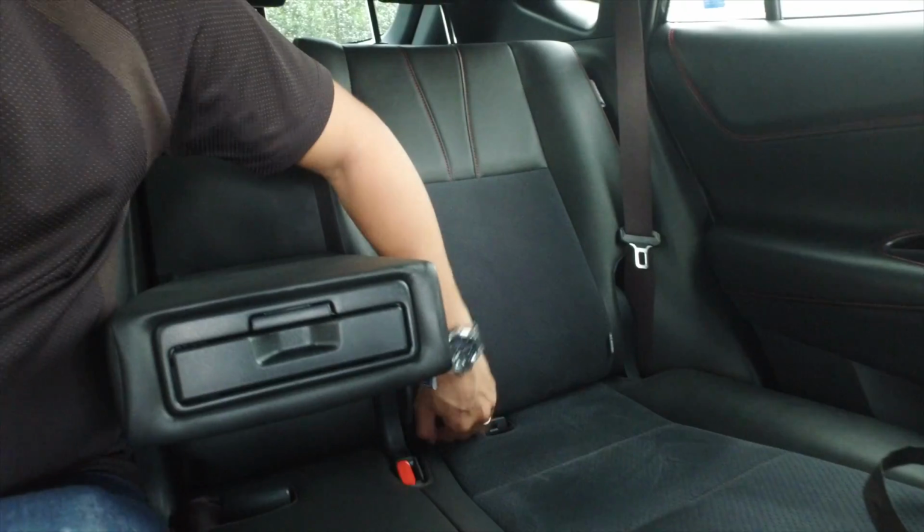Pretty good. The backrests are 60-40 split, and then the ISOFIX points are hidden inside. So yeah, very nice, very comfy, and I like it. Very well equipped as well for this price point, because when you consider the price point, you consider the horsepower figures and the legendary Toyota reliability. Toyota Harrier, earlier on when they brought this car in, they faced stock issues, but now they have solved it.